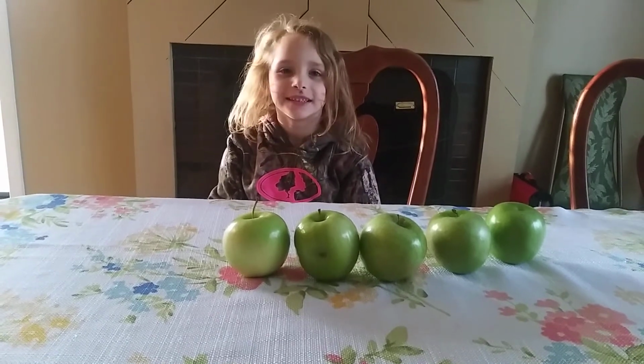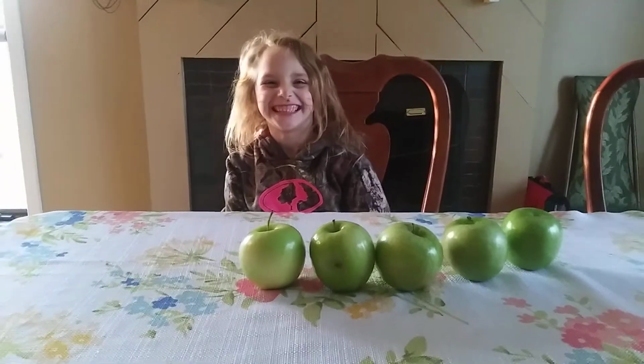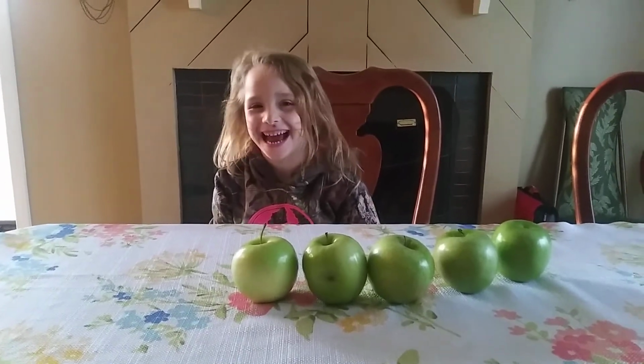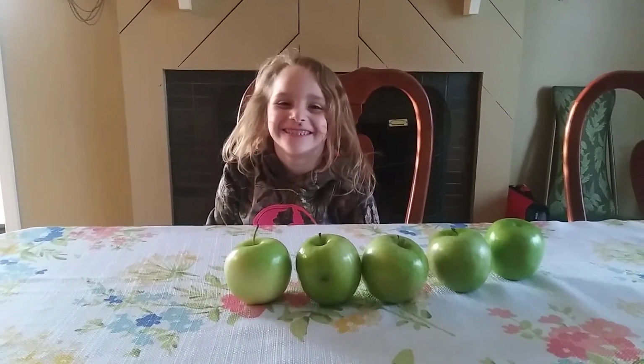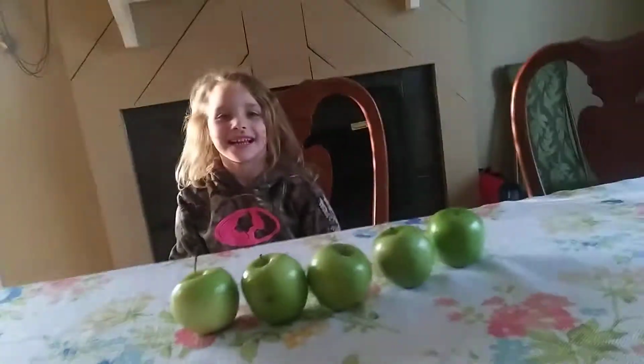Are these apples a fruit or a vegetable? Vegetable. Fruit. Are you tricking me? Are they a fruit or a vegetable? Fruit. They are a fruit. Very good. All right, so let's do some math activities.